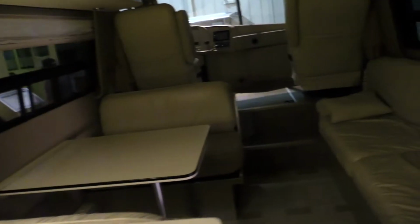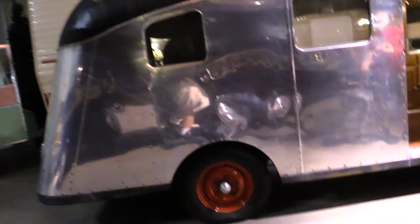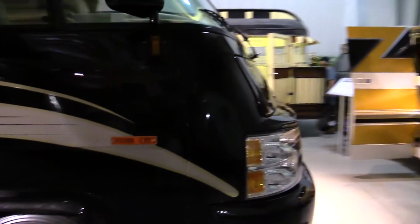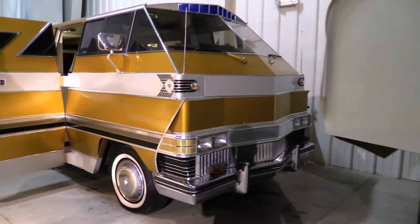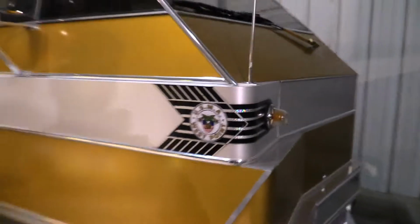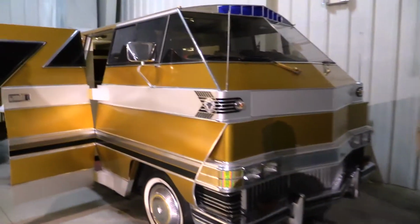Okay, well, I knew it was a GMC chassis from just looking at the wheels and stuff, but this one's really been gone through. I know. Yeah. Okay, look at this. United States Military Academy, West Point. Wow.